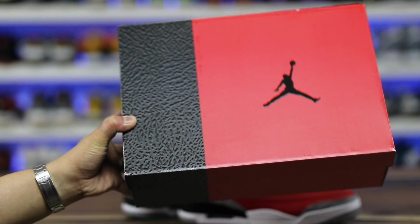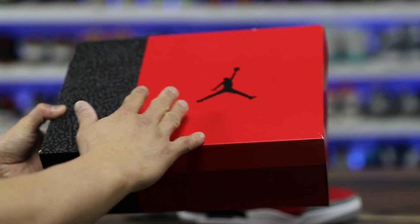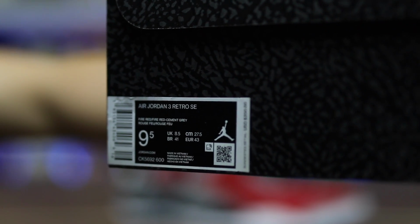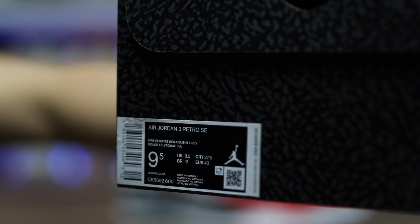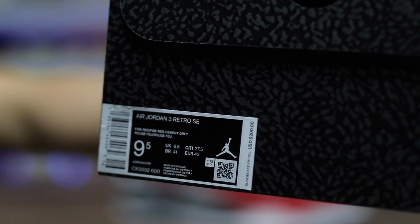This is the first time I've seen this one before. It has the elephant print down the side, and then on a hard line, you have red on the other side with the Jumpman right here. On the box, it does say Air Jordan 3 Retro SE. Not sure what the SE stands for. I'm guessing special edition. $200 is the price point on the box, though, when it does say Fire Red. Just to point it out, on the side of the wrapping paper and the inside, it does say Unite with the Jumpman in the middle.